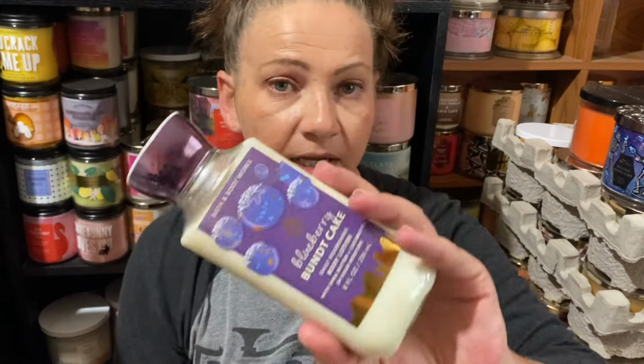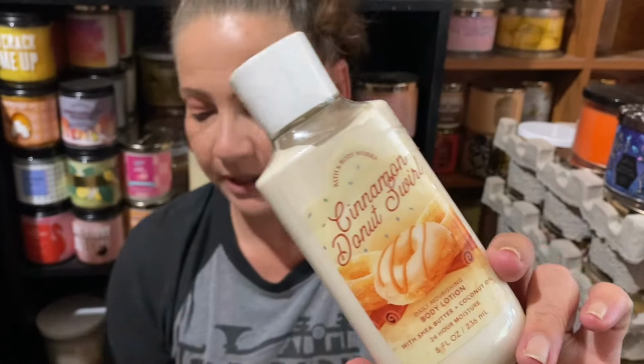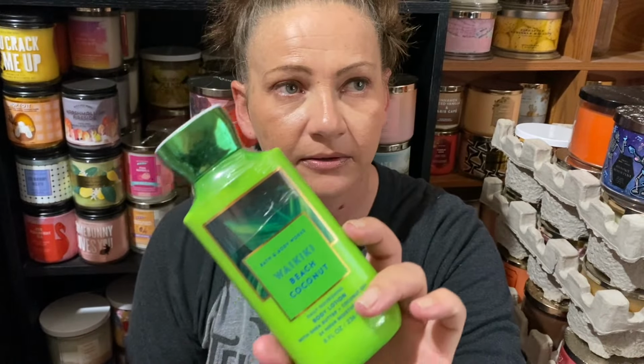Another blueberry bundt cake. I don't have an addiction problem. I don't know what anybody's talking about. We have another forever red. We have a cinnamon donut swirl and we have a velvet sugar. And I have 1 Waikiki Beach coconut. I usually use this scent about once a year, so I'm probably going to hold on to this until next year. But I'm going to reload and offload the next couple of scents.